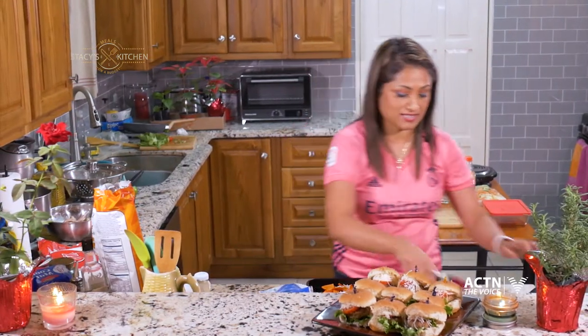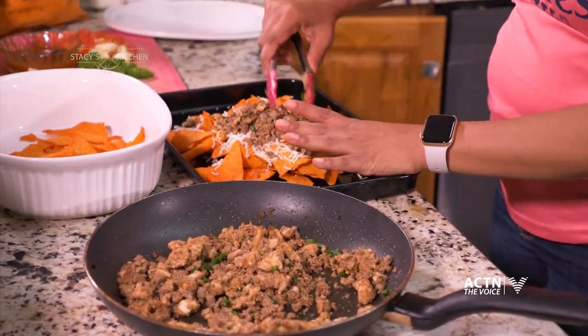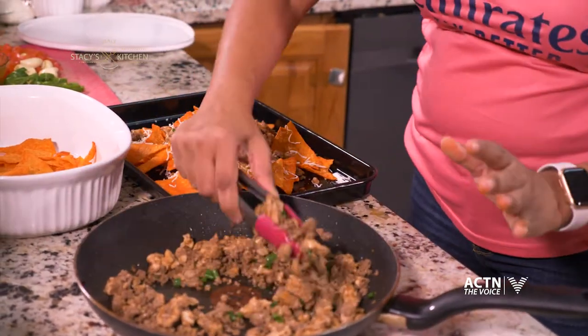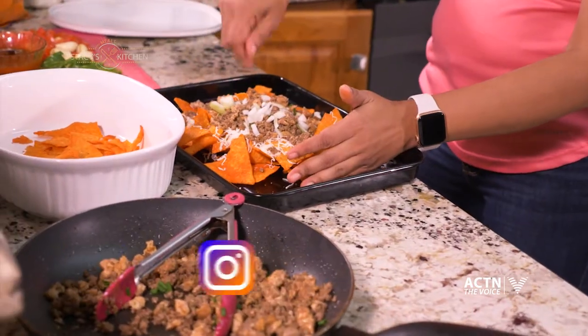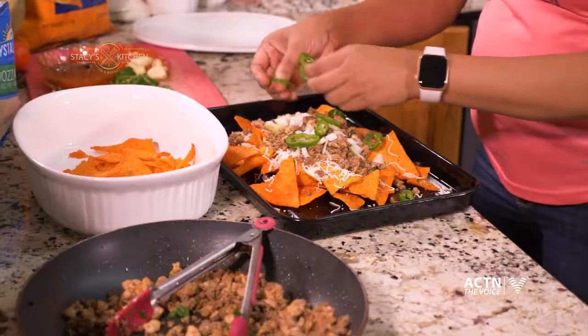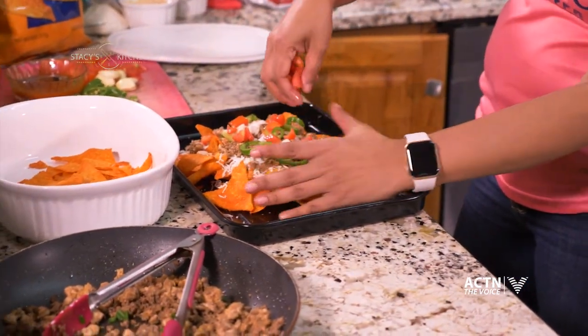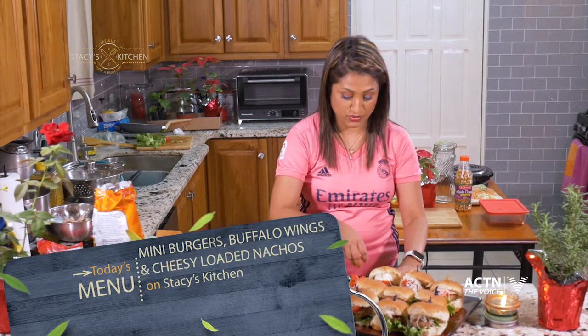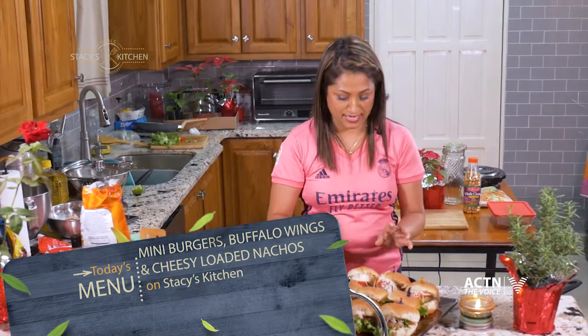Alright, so now I'm going to add some of this yummy meat that we cooked up earlier on. Our chicken and our beef. Listen, this thing smells amazing. All right, so I'm gonna do that there. I'm gonna add some onions. And the spice of my life, some jalapenos. We can't have nachos without some jalapeno. All right, so I'm gonna also add some diced tomatoes. Guys, you can make yours as cheesy as you want them or as meaty as you want. All right, so we have a lot of seasonings going on in the chips and the meat, so I'm not gonna add too much stuff on it anymore, okay?